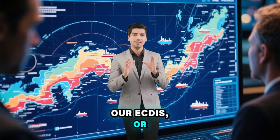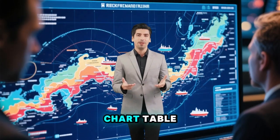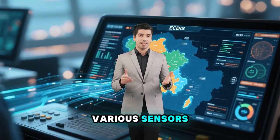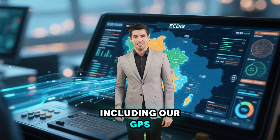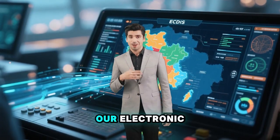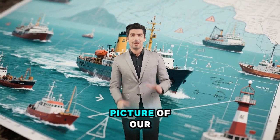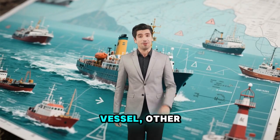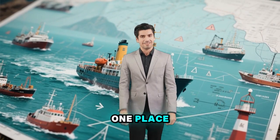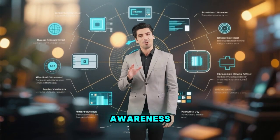Finally, we have our ECDIS, or Electronic Chart Display and Information System. This is our digital chart table. Modern ECDIS integrates information from various sensors, including our GPS, radar, and AIS. It overlays all this real-time data onto our electronic navigational chart. This gives us a complete, unified picture of our navigational situation: our vessel, other traffic, navigational aids, and hazards, all in one place. This is what we call sensor fusion, and it's a game changer for situational awareness.